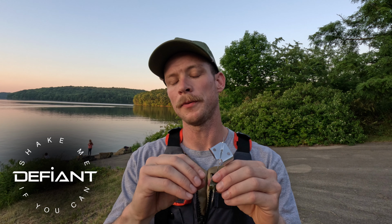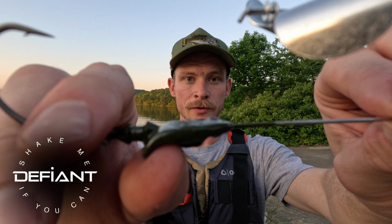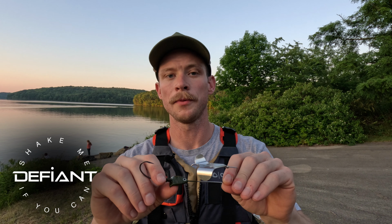Bomb cast, keep it up on top of the water. You know what's gonna make that easier? This little scoop right here. This scoop sends that bait immediately up to the top of the water column. This is a 3/4 ounce buzz bait. It is absolutely no joke. It is a heavy buzz bait, but it will get to the top of the water very quick.